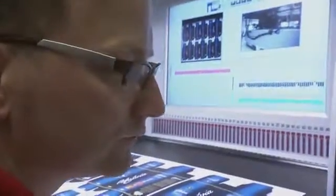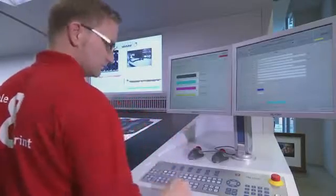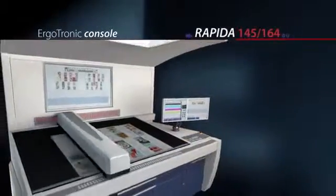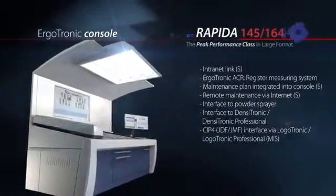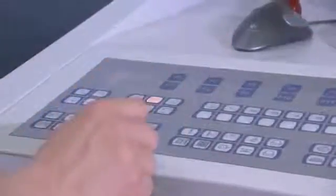And it can almost be taken for granted that a KBA console permits the loading and presetting of new jobs at the press of a button, whether as CIP4 data from pre-press or from the internal job memory. Thanks to the comprehensive preset capabilities, there's hardly anything left to set manually. The result? Clear structures, fewer or sometimes no operating elements at all, no hectic running back and forth.